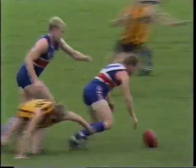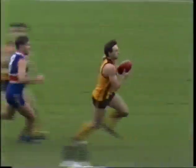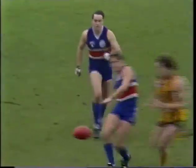Morrissey with the long kick. Good spoil there. McPherson at ground level. Jason Taylor, number 52 in the pick in this year's draft. Swings it round. Tony Hall, fresh man on the ground with some fresh legs. Goes with the left foot, but there's nobody there for Hawthorn. The race is on. Dunstall comes back out. Kick off the ground seems to be the order of the day.